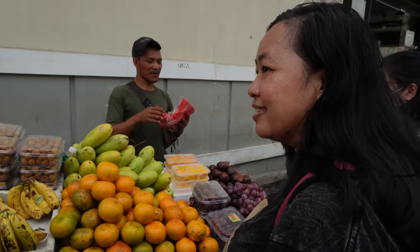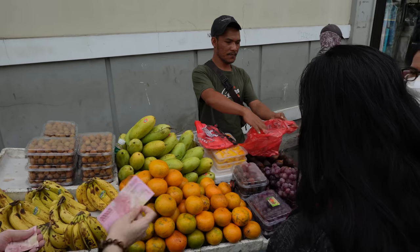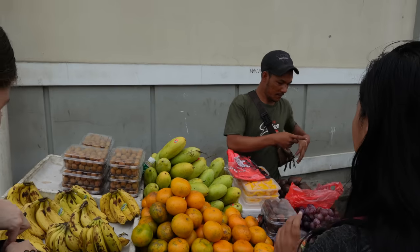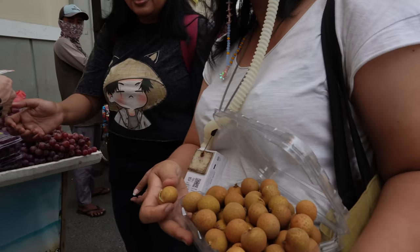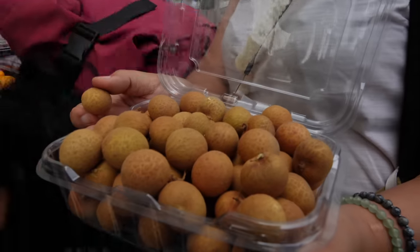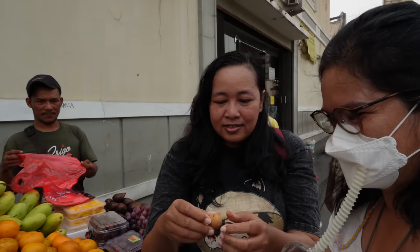Salak. Salak. Berapa for this one? 35. Berapa ini? I love this one. No smell. I still smell. Ooh, looks good. The mysterious girl. Mysterious with the mask.